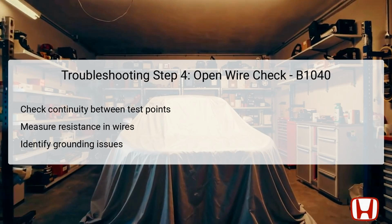In the fourth step of troubleshooting DTC B1040, the focus shifts to checking for open wires in the +B wiper line. This check requires ensuring continuity between two specific test points while the vehicle is in the off-lock mode. With the windshield wiper control unit / motor's 6P connector disconnected, the first test point remains the same as before, specifically number 2 of that connector, while the second point is grounded to the body. The objective is to find whether or not there is a continuous electrical path.